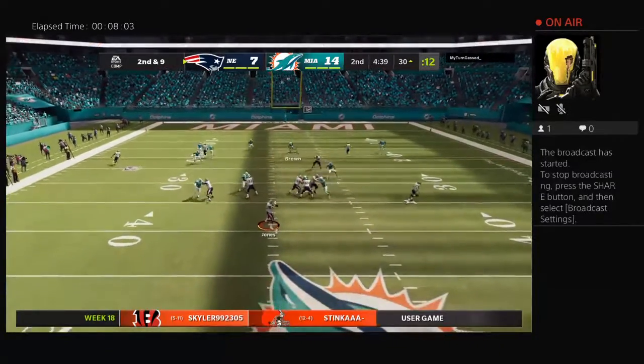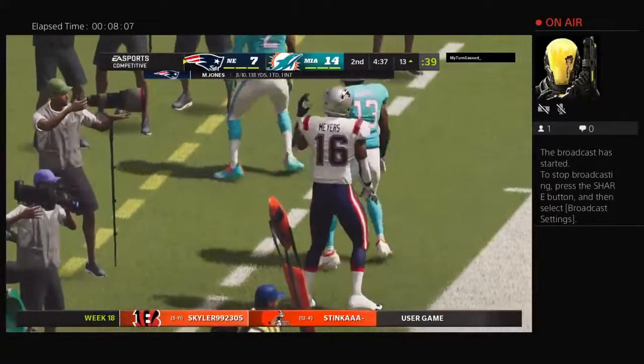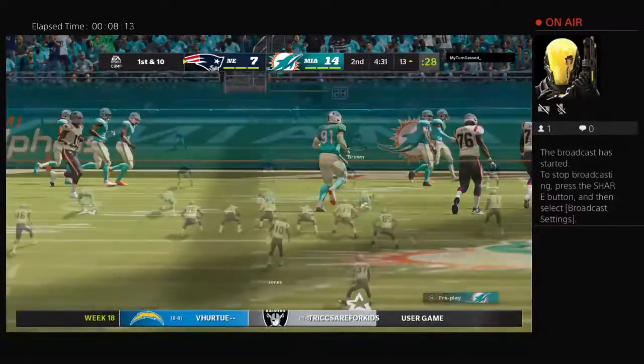On 2nd and 9, Jones. That's caught by Myers, and he'll go out of bounds inside the 15-yard line. Catch number 40 for him on the year. It's a 1st down.